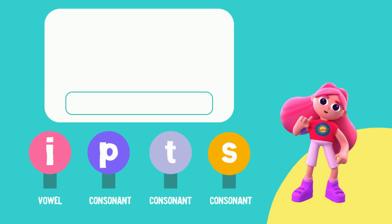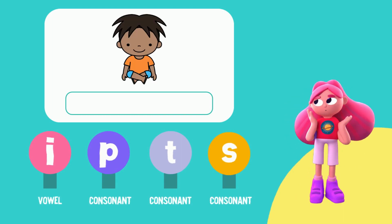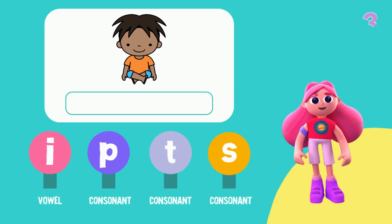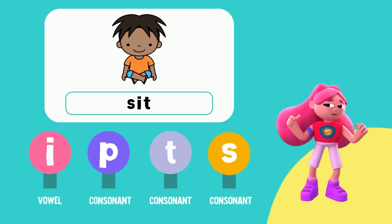It's time to build the last word. How do you spell the word sit? Sit is spelled S-I-T. Great job!